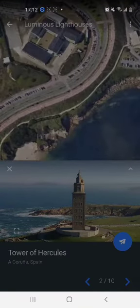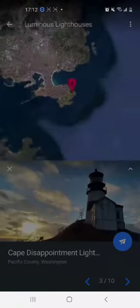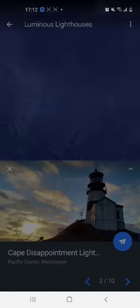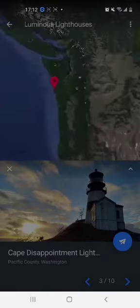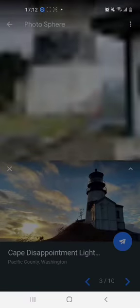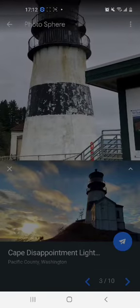Now we will move on to another lighthouse, and this one is Cape Disappointment Lighthouse, and it is located in Pacific County in Washington. And of course, as you can see, this is a very old structure, but very, very beautiful. Antique is just beautiful.